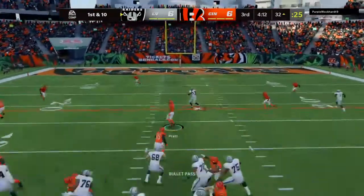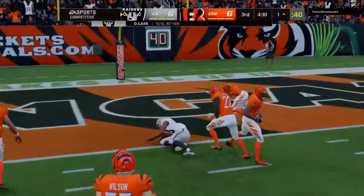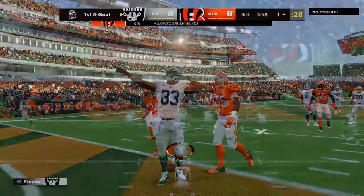Now after the INT, it's Carr. And Waller taking it in over the middle. And he's brought down after a very nice game. It'll go as an impressive 31-yard gain.